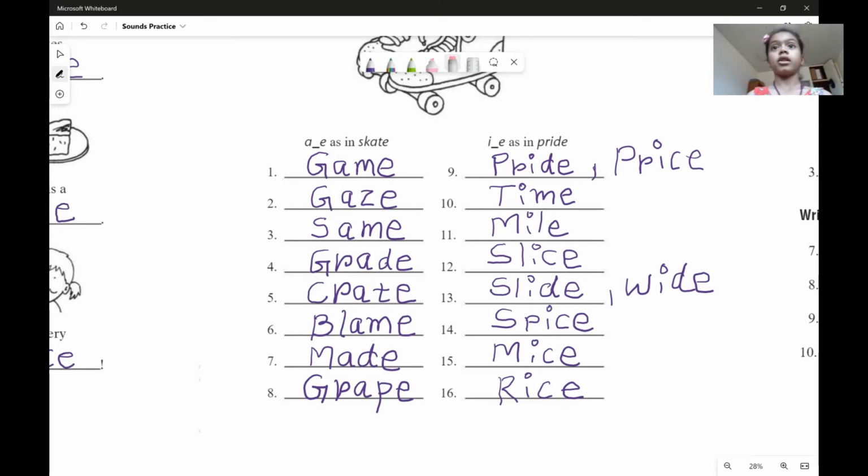Now long vowel I, okay? Pride, price, time, mile, slice, slide, wide, spice, mice, rice.